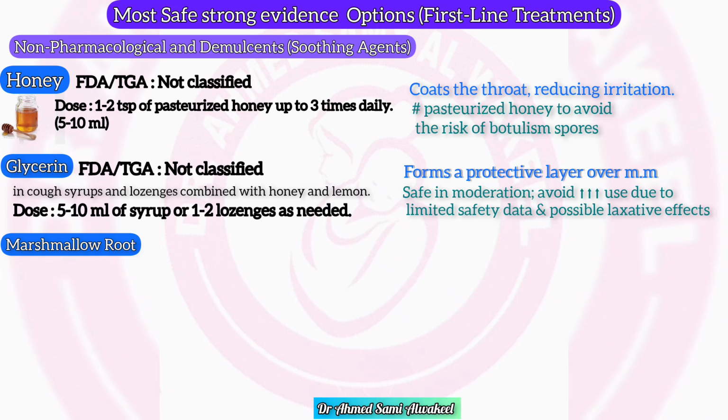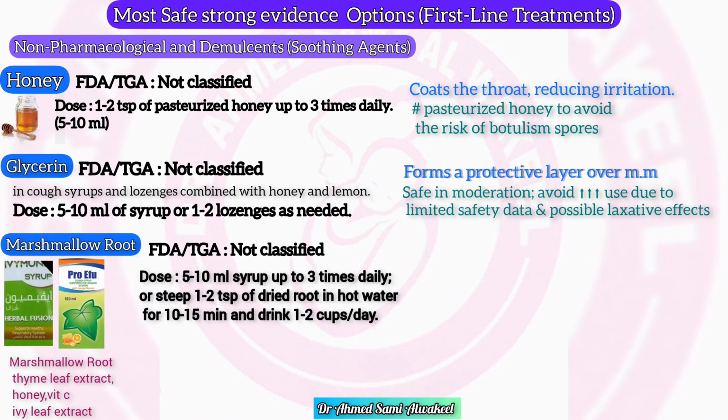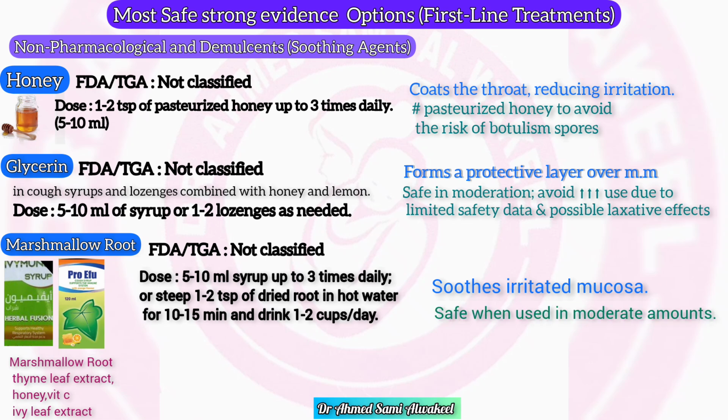Marshmallow root. FDA category, not classified. Ivimune and Pro-EFU syrup both contain marshmallow root extract, thyme leaf extract, honey, ivy leaf extract and vitamin C. Dose: 5 to 10 ml syrup up to 3 times daily, or steep 1 to 2 teaspoons of dried root in hot water for 10 to 15 minutes and drink 1 to 2 cups per day. Mode of action: soothes irritated mucosa. Evidence: safe when used in moderate amounts.